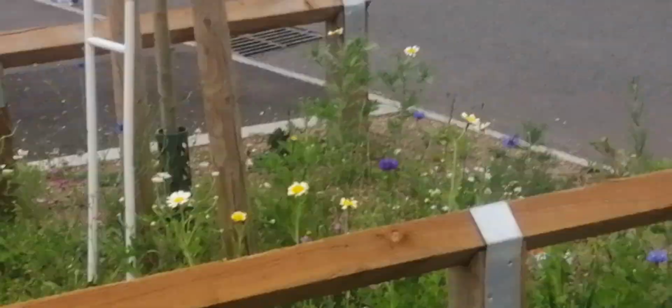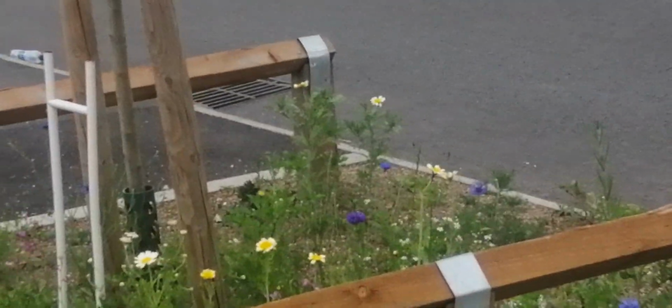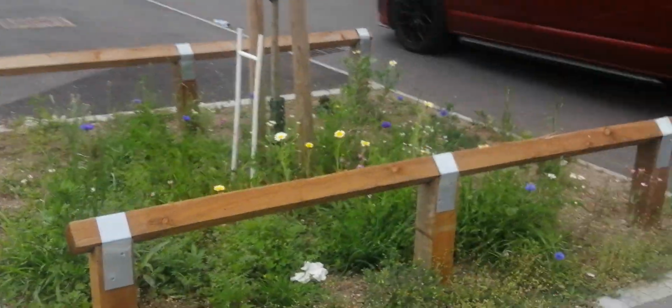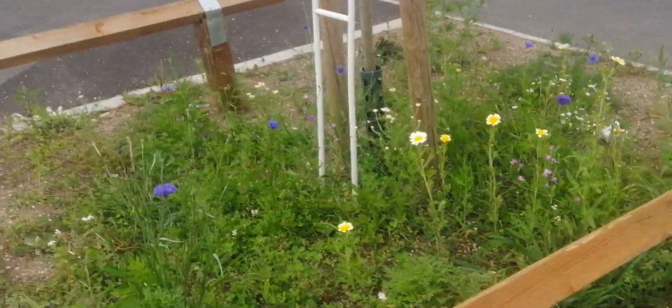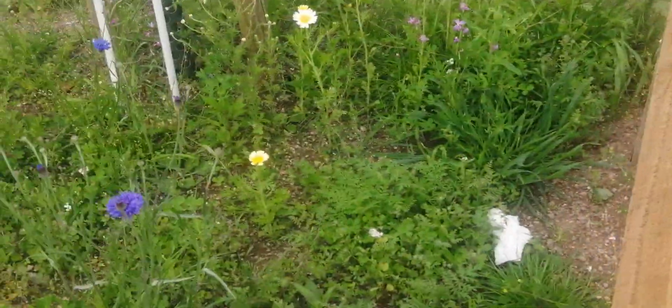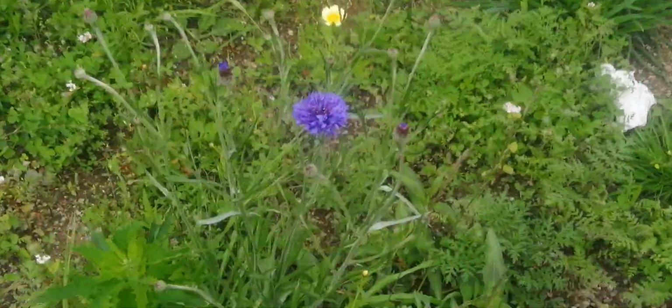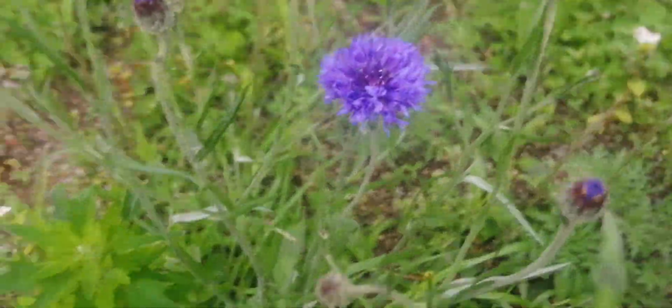And this is the next tree pit. And it's got more colour on this one. There's more flowers coming up. But I'll show you what there is here. Some quite interesting ones. There's more sunflowers here.